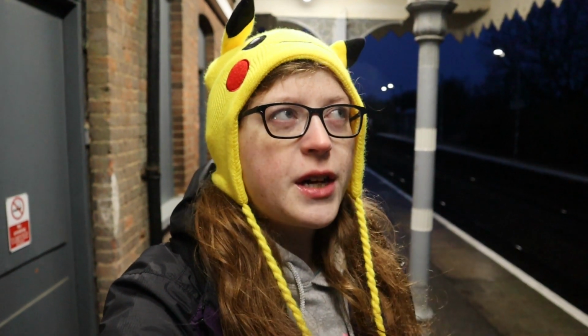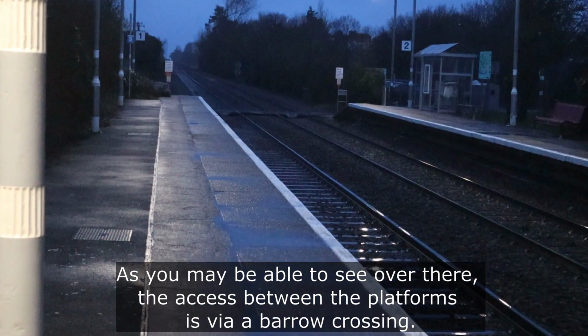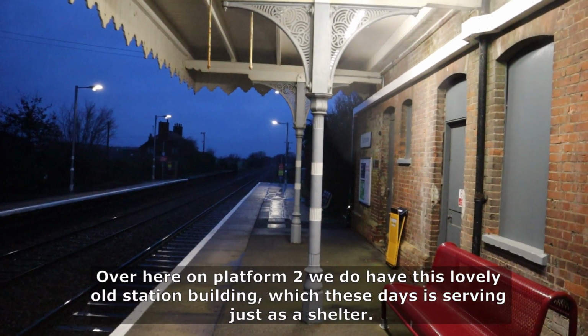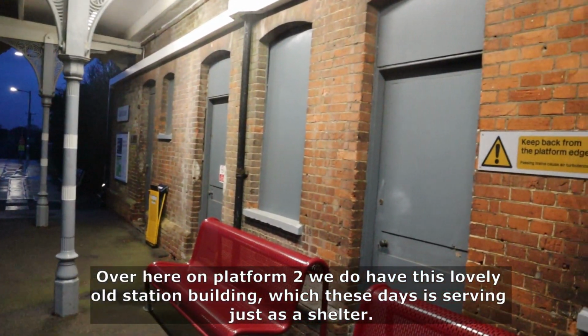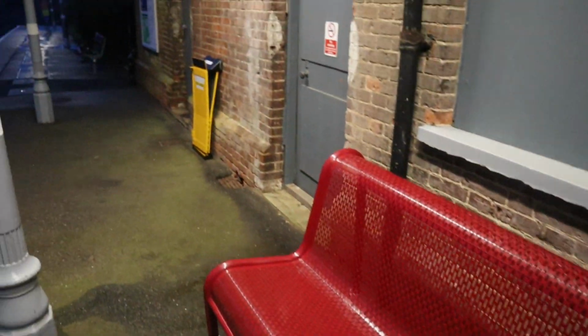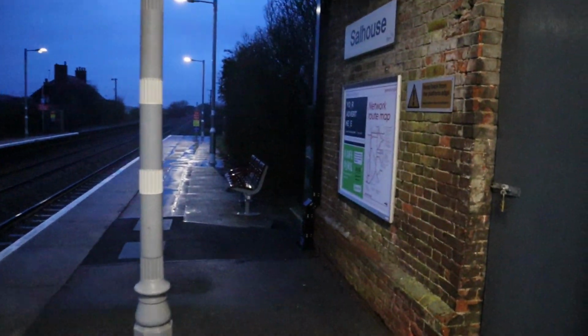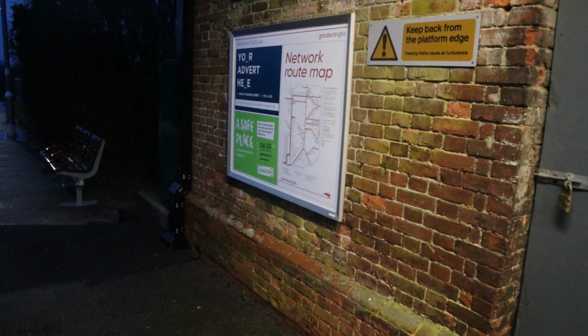As it's raining so hard, I am going to mostly stay undercover over here. So the run round and rundown of the station features maybe from a distance. Yes, definitely from a distance. As you may be able to see over there, the access between the platforms is via a barrow crossing. Over here on platform 2, we do have this lovely old station building, which these days is serving just as a shelter, within which are some benches and an accessibility ramp for the trains. There's some more benches out there and the usual information posters about the network.